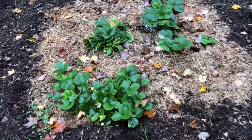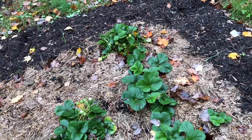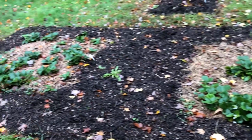This one you can see is still putting out fruit, flowers, etc. So I'm going to wait for the tops to bud up a little bit more before I mulch them over for winter.